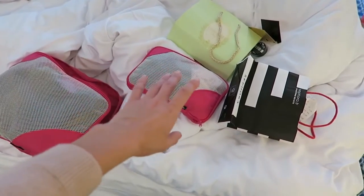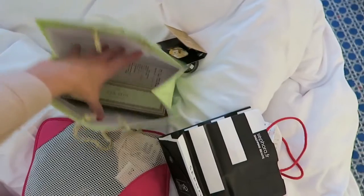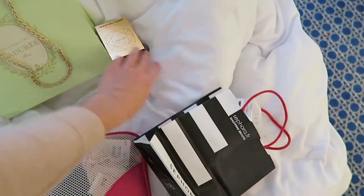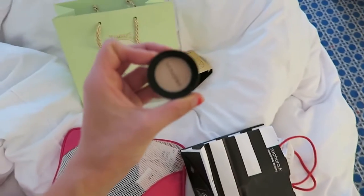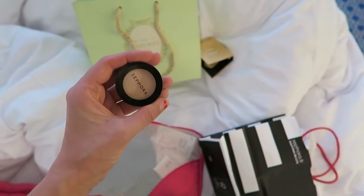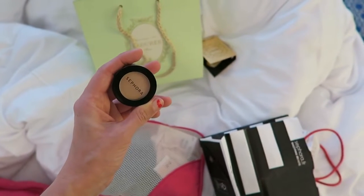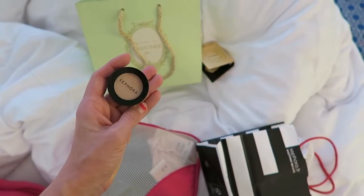We're just packing, but I forgot to show you what we bought. So, of course, macarons at Ladurée. And also at Sephora, I bought a new concealer. This one's very thick and covers like crazy. So I'm definitely looking forward to using this one. And I will be blemish free.